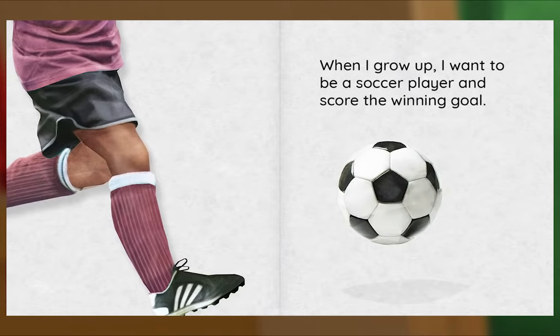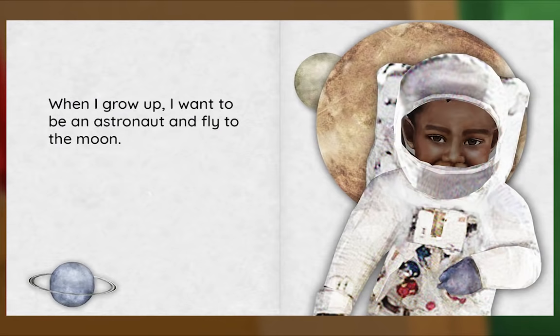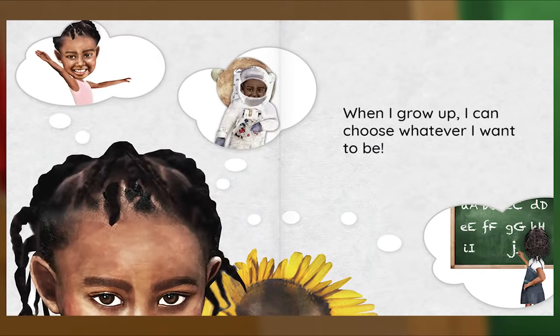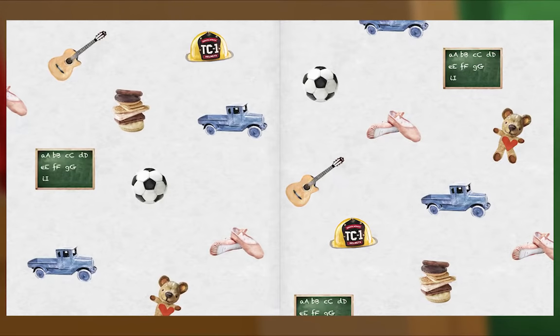When I grow up, I want to be a soccer player and score the winning goal. When I grow up, I want to be an astronaut and fly to the moon. When I grow up, I want to be a chef and make food for my family and friends. When I grow up, I can choose whatever I want to be. What do you want to be when you grow up? The end.